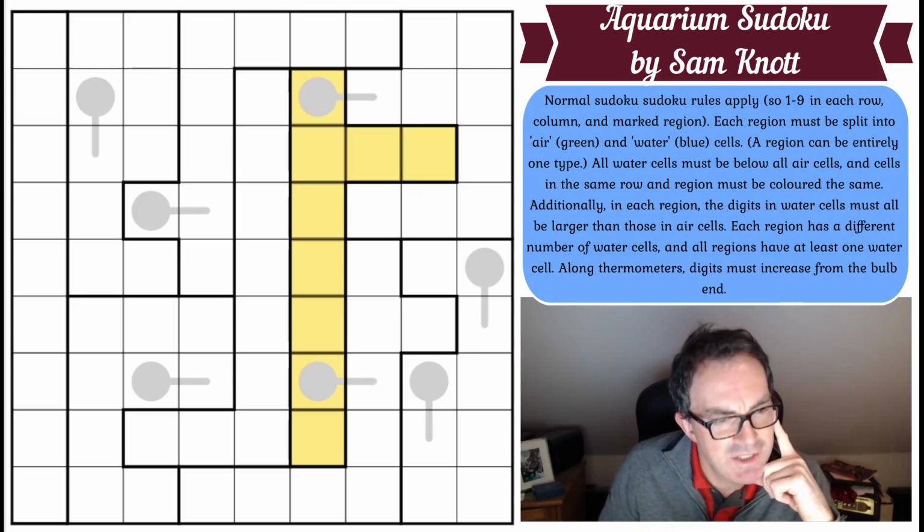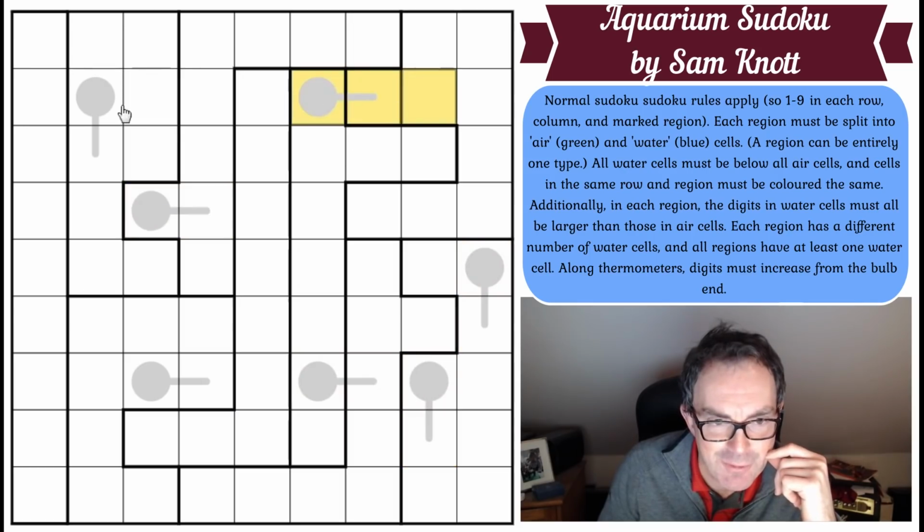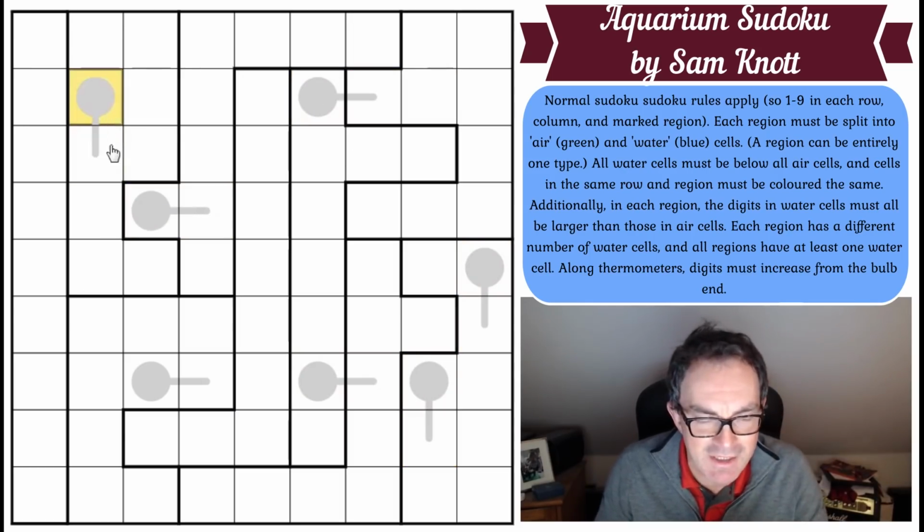Each region has a different number of water cells, and all regions have at least 1 water cell. Along thermometers, digits must increase from the bulb end. Well, you can see that these are measly thermometers here, each of length 2. So basically, these are almost like inequality signs between the cells. We're just being told here that this cell is greater than this cell, etc.